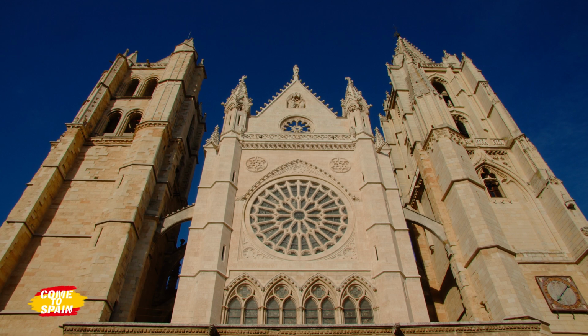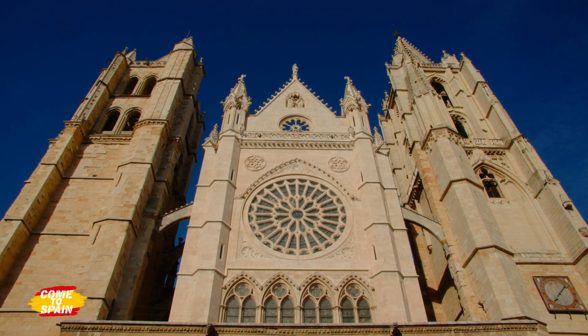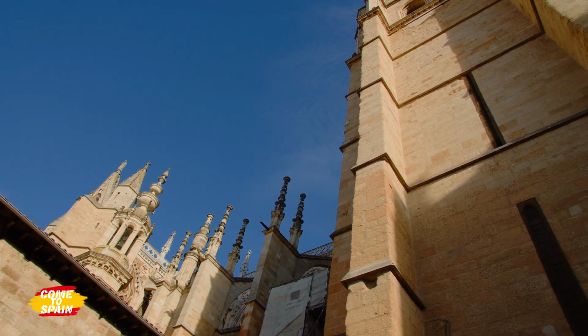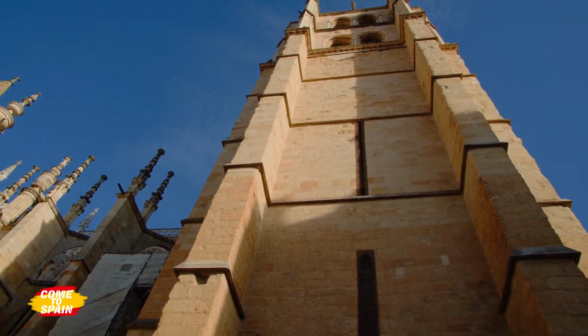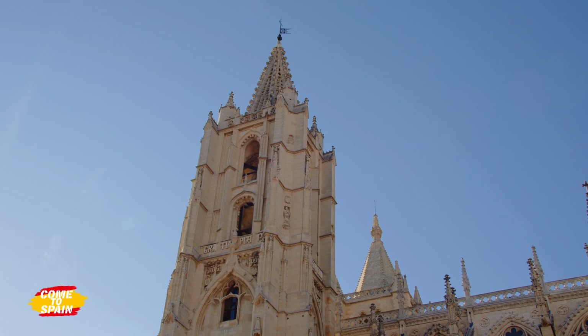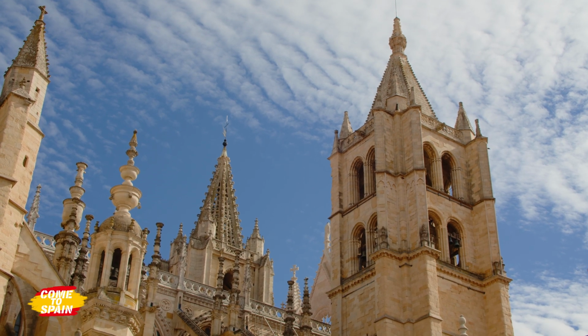2 slender towers flank the western facade. The north tower, also known as the bell tower, is taller than its twin, the clock tower, and both rise as guardians of the cathedral, standing out in the skyline of León.